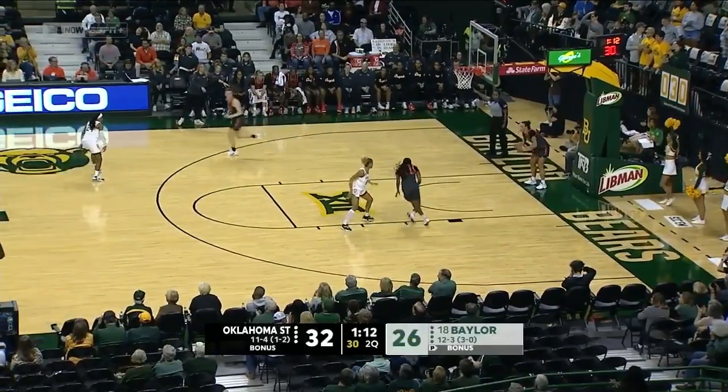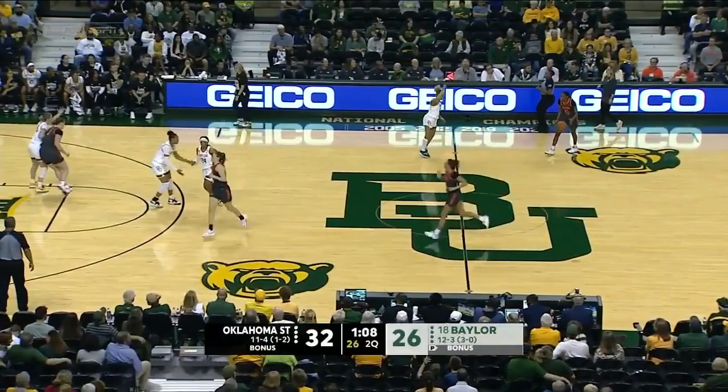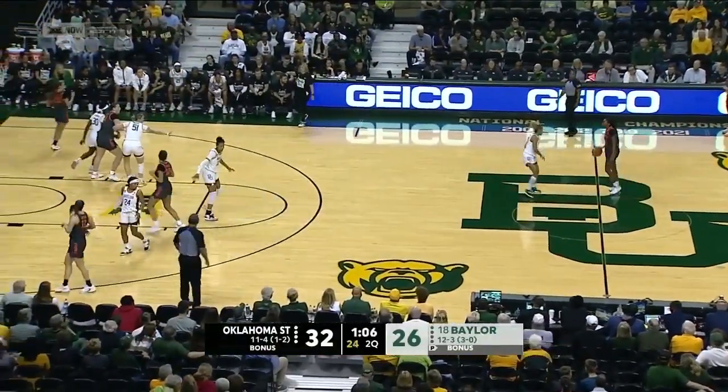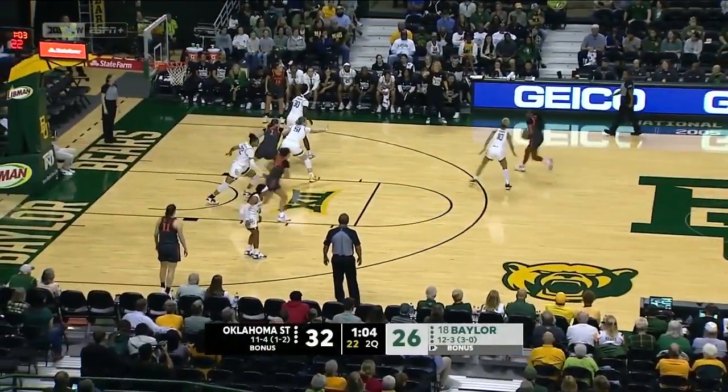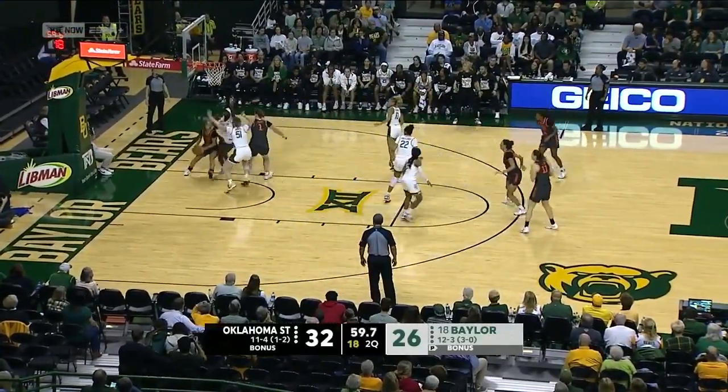How about that pass by Caitlin Bickle? Good job getting it into Fauntleroy once again. 8 points for the freshman Bella Fauntleroy. 4 of 7 from the field, thanks to clean looks like that off of great passes.